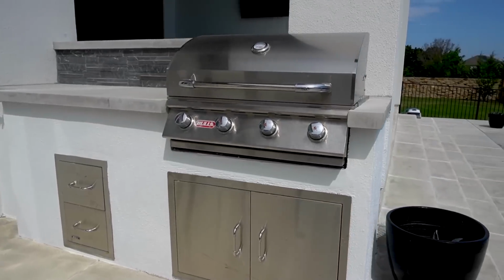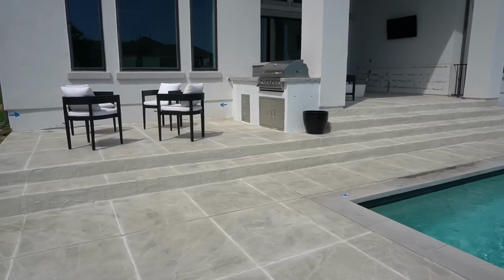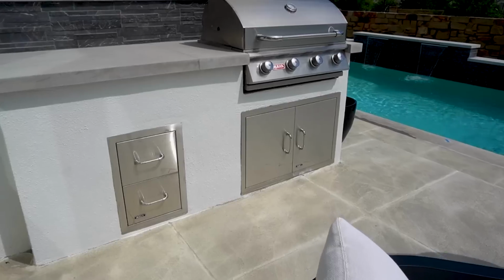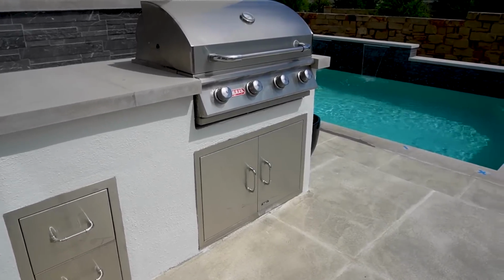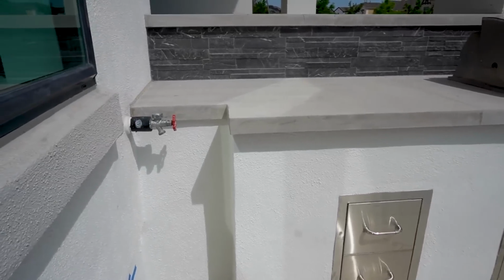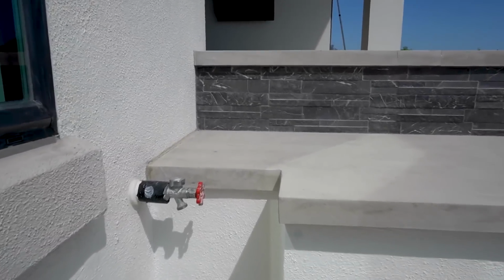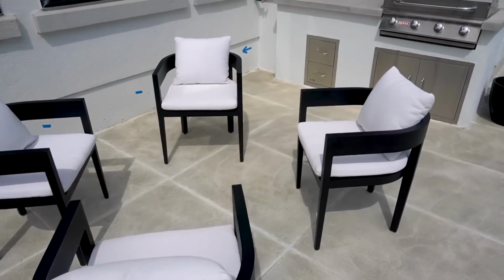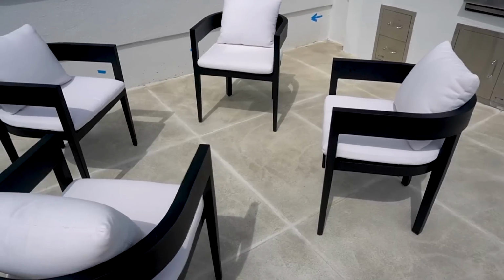And then on this side of the house, you also have the new grill and eating area. So for now, we have the grill built in with some storage and some counter space. There's also a water hose hookup right here, which comes in handy to access water for this side of the yard.